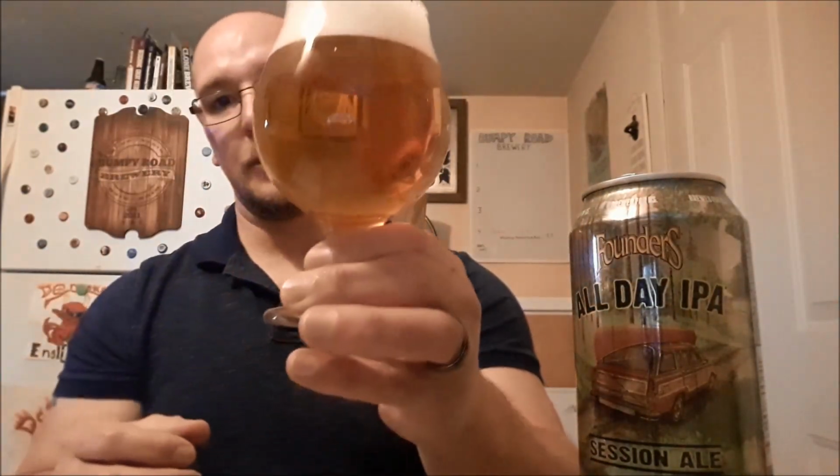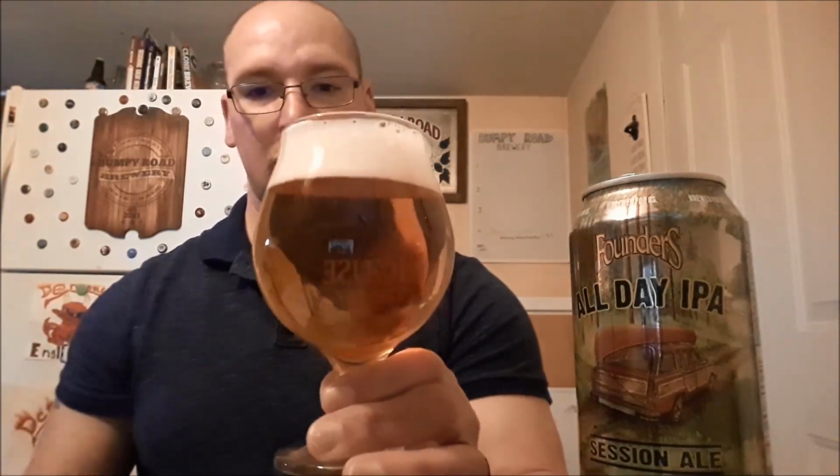So, pour it. It has a white head, small to medium bubbles. The color on this thing is kind of within that gold range, so it's probably closer to that deep gold. The aromas, I get a little bit of an orange citrusy nose. That's about it. It's just kind of an orange citrusy aroma to it.